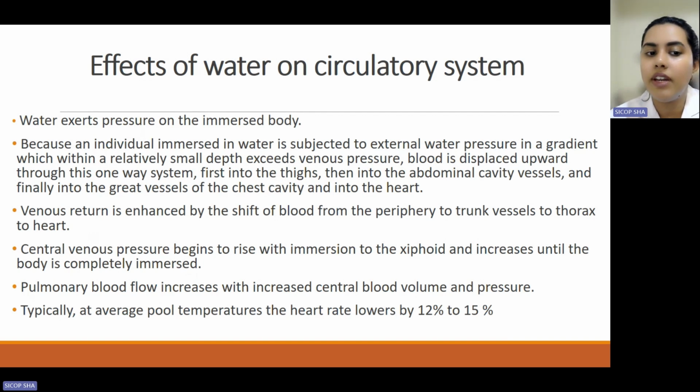The venous return is enhanced by the shift of blood from the periphery to the trunk vessels, to the thorax, and thus to the heart. Central venous pressure begins to rise with immersion up to the xiphoid process and increases until the body is completely immersed. Pulmonary blood flow increases with increased central blood volume and pressure, and typically at average pool temperatures, the heart rate lowers by 12 to 15%.